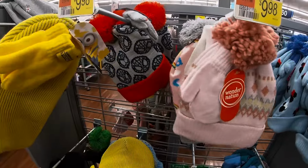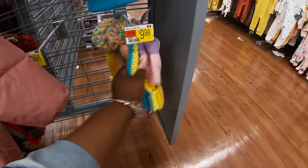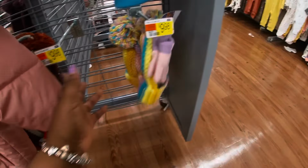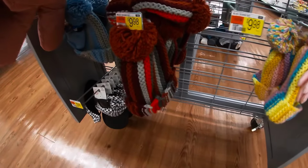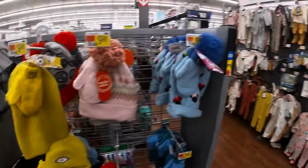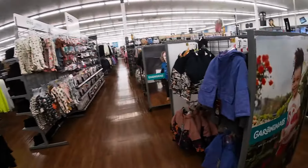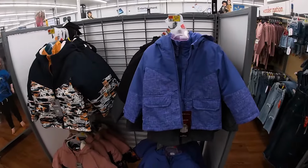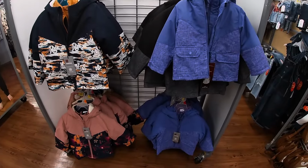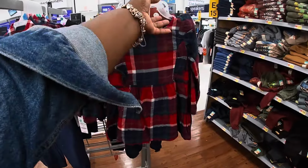$9.98. It's also the Minions, Spider-Verse, Frozen. This is cute. Aw, Paw Patrol. Blue Paw Patrol. Let's see. I came in this section to see if they had any cute little girl stuff. Jackets. $35. Cute little set. $15.